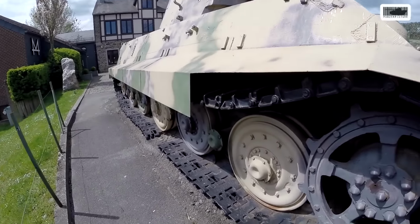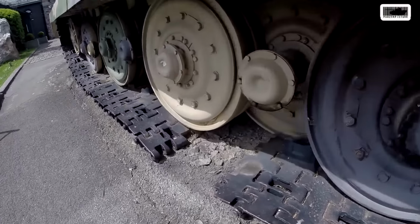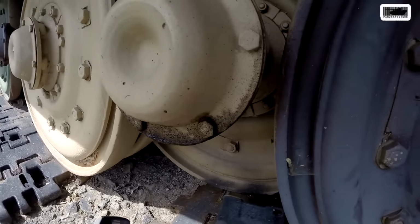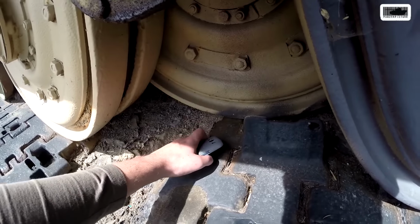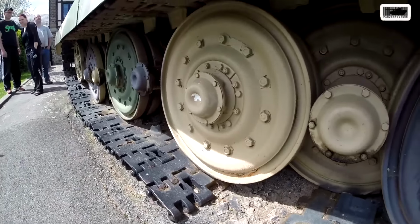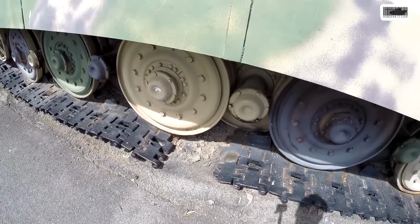Side skirts are missing, and if you have a look at here, the track's broken off right here. This is where the track broke. It's because they towed it and they just ripped it apart.